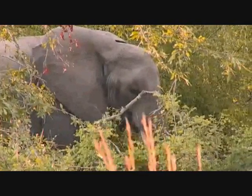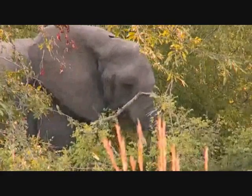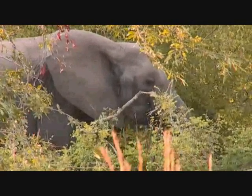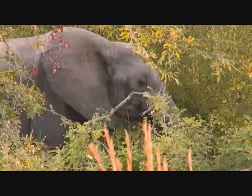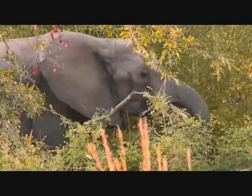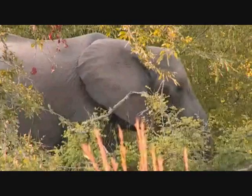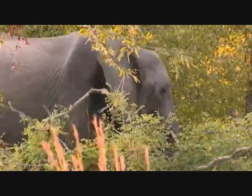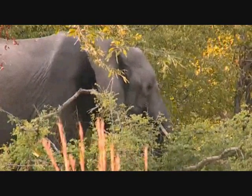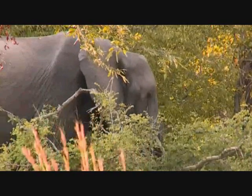You can also notice there's a small gland behind her eye where you can see some liquid has trickled down. Not very fresh, but that's known as a temporal gland, and they exude liquid when the elephants become excited. It could be emotions of happiness or sadness, distress. So it's useful to keep an eye on, because if it is leaking heavily, you could therefore be forewarned of any potential excitement from the elephants.